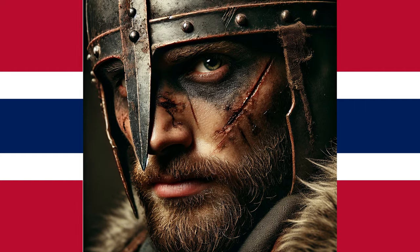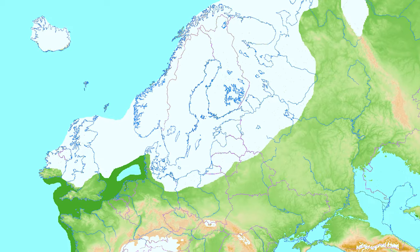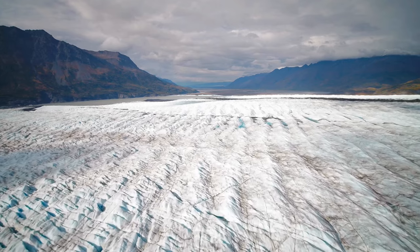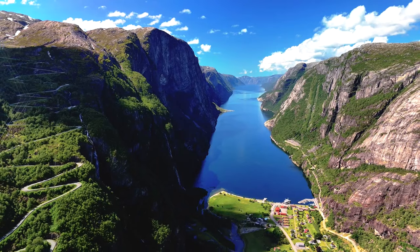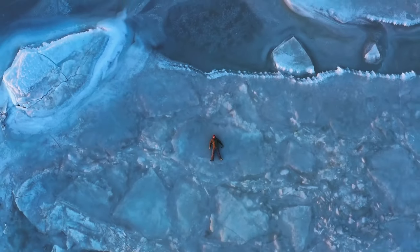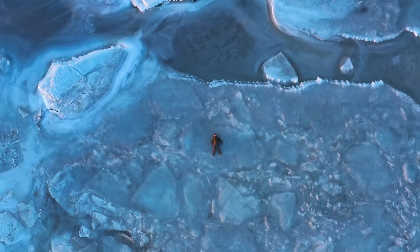Well, during the last ice age, Norway was basically completely covered by ice, with these massive glaciers helping to create the incredible fjords we see today after the ice melted. The last ice age ended around 12,000 years ago, and early hunter-gatherers started moving back into this area over time.